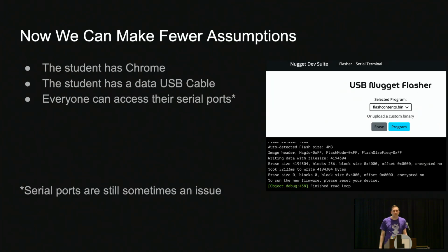Now we can make fewer assumptions. So with one of these CircuitPython classes, what are we assuming now? The student has Chrome. The student has a data-capable USB port, as well as a USB cable, and then everybody has access to their serial ports. That one sounds trivial, but Linux users often have to add Chrome to their dialout group to access the serial port. I know that by heart now because that's the only error we generally have. So we've gone from having all these operating system specific problems to all of a sudden having one.